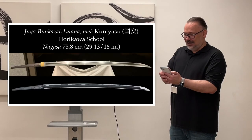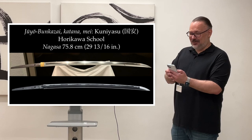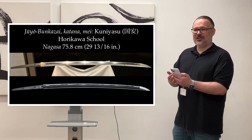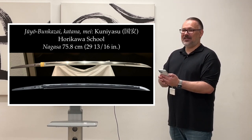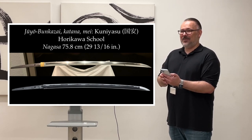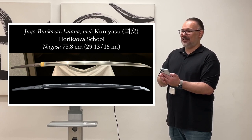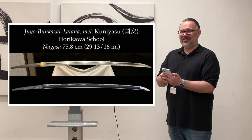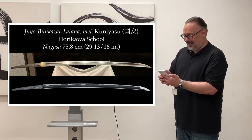And then one of my favorite plates ever is Chuyo Bunkasai Horikawa Kuniyasu on display. It's also from the National Museum's collection. It's such an impressive plate, shape-wise and hamon-wise. I like it very much. And I just talked earlier to some of you. I think I more and more fall in love with the earliest Shinto guys. So Yasutsugu, Kunihiro, Kuniyasu, Hankei, and Smiths like that.